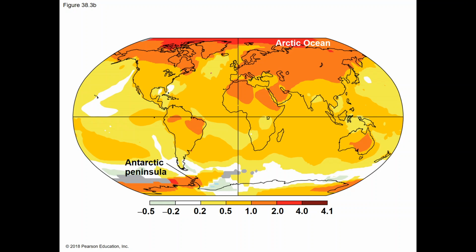And also, as I mentioned with the ocean currents, a lot of the heat that's trapped by greenhouse gases becomes stored in the ocean. And when the water warms up, not only are we melting the polar ice caps, but the warmer water itself actually expands, which also contributes to rising sea levels in coastal regions.